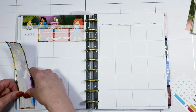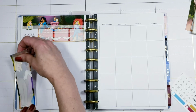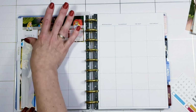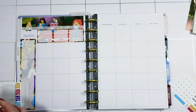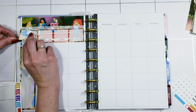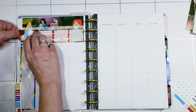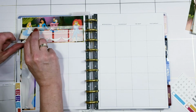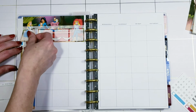If I put it all the way at the bottom, like dang near all the way at the bottom, we might be able to put Alice's legs back on. If we're really creative with this, we might be able to put Alice's legs back on. I think we can. So like I said, this is the first time I've ever played with the Happy Planner. I hauled this planner, but you haven't seen the haul yet. So you'll see the whole planner, and why I bought it and what I was trying to do with it in the haul video.